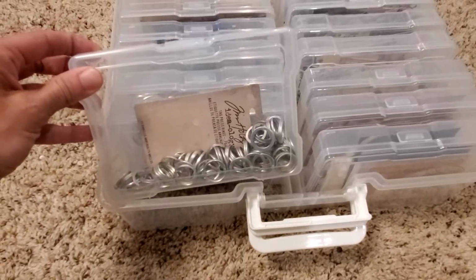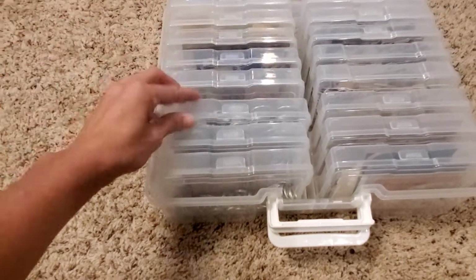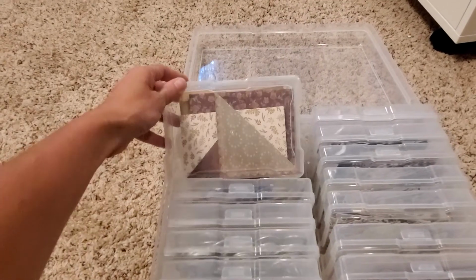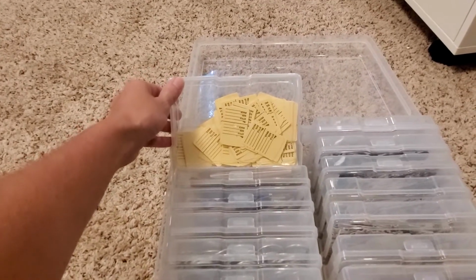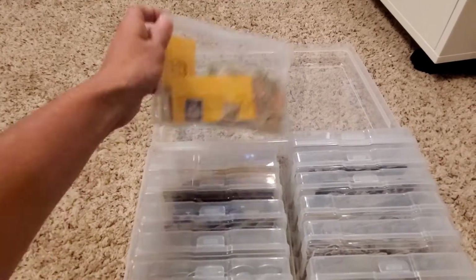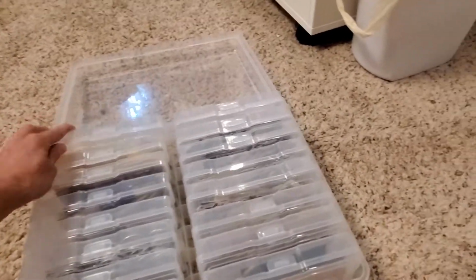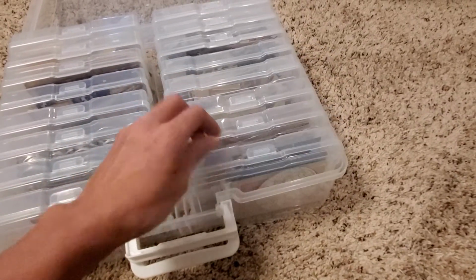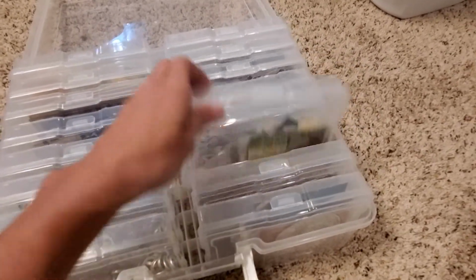So I have these, my Tim Holtz rings, and those are separated by size, like so. That one's empty. These are envelopes, corner tucks, and pockets that are already made. Price tags, vintage price tags, some stamps. I think these are all from the Netherlands, I believe. And then these are die cut things that we get in variety packs, the Tim Holtz die cut packs and anything. So there's that.